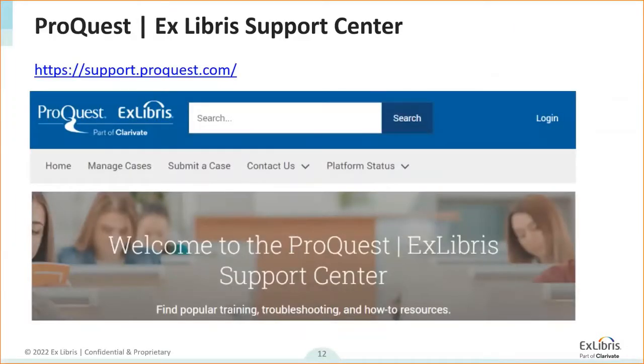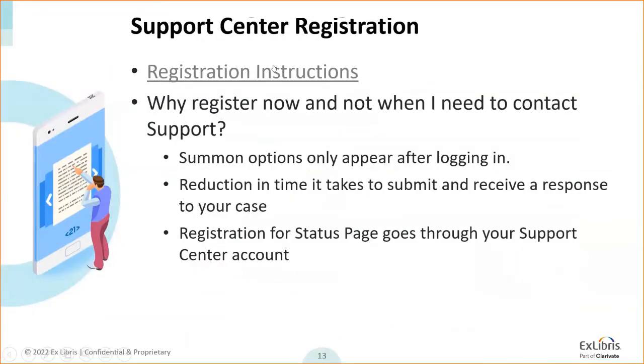The next system you'll want access to is our Libris Support Center. This is where if you have a technical problem, you can submit a case. Our contact information is in here under the Contact Us menu, which has both our chat and all our phone numbers. But you do need access to this account. There are registration instructions. There's a link here. But I want to tell you why you should register now and not later.